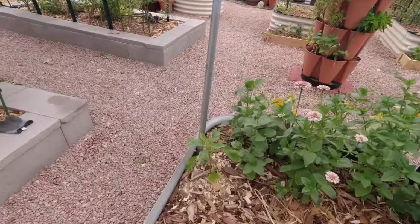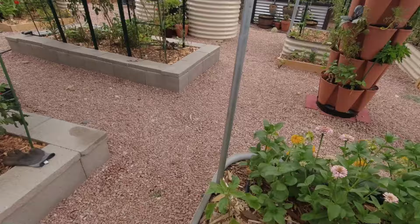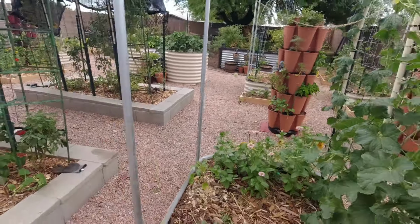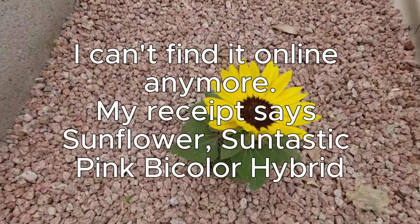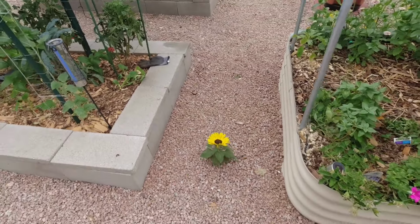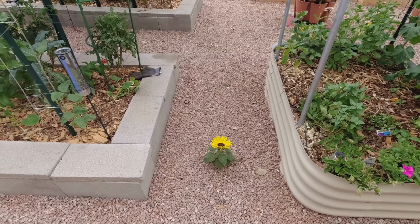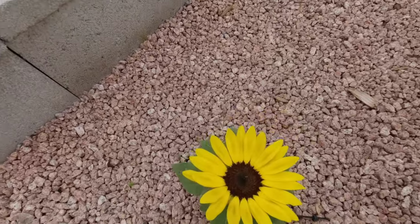Oh, and I have up here Hot Biscuits Amaranth. I'm hoping to lash it to my little shade structure support here, so when that gets tall, it'd be all beautiful. We'll see. I also have a strawberry blonde, I think it is, sunflower. I don't know if I got a bad batch or something, but why is that like 2 inches big? I had some in another spot too, and the same thing happened, so I don't know what's up with that. Such a shame, because it's so pretty.